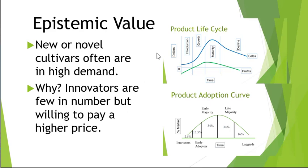And the reason for this is reflected in the product life cycle and the product adoption curve. The product life cycle shows us sales over time. Sales are the blue line, profits are the green line. We know that sales start out kind of slowly, they grow, they end up in the mature stage where they begin to decline, and profits kind of follow along, although peak profits usually happen at the end of the growth phase of the product life cycle.